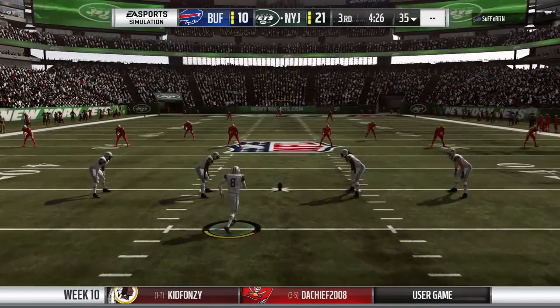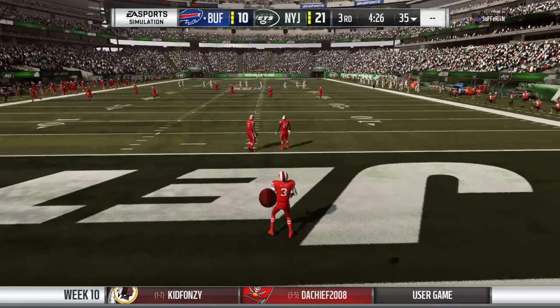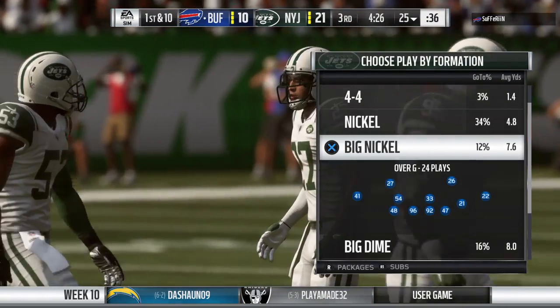Santos out now. He'll kick it away. And that'll carry over the back line of the end zone for a touchback. And here come the Bills.